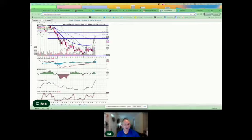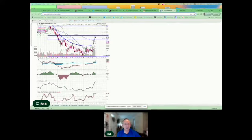The stock since the start of May is up probably close to 100%, as it's had some really strong price bars here, along with some really heavy volume, as you can see right in here. We'll talk about that in just a moment. But you can see I traced out a Fibonacci on this weekly chart of Palantir.